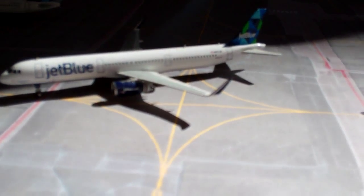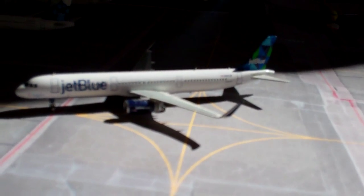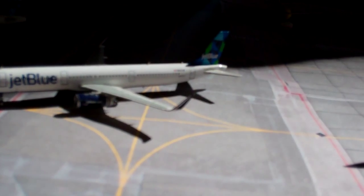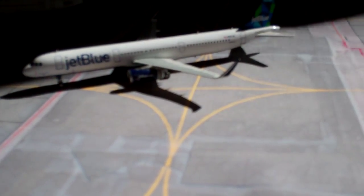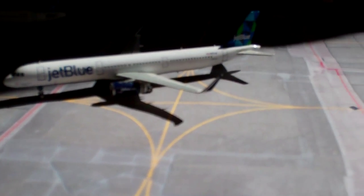We got some bad glare from this side. Let's move over here. Here we have an A320 in the prism tail with sharklets, of course, pulling in from New York JFK, and this is the newest JetBlue Transcon route. So A321 Transcon. It's kind of fictional, but that's my newest Transcon route.